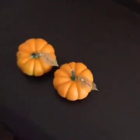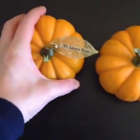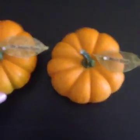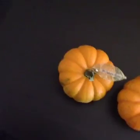Let me show you guys over here. Oh, by the way, we just have to talk about this. The wedding that we went to, how cute are these place settings where they used a real pumpkin and put our names on it? This is adorable. So just FYI, cute stuff that I had to share.